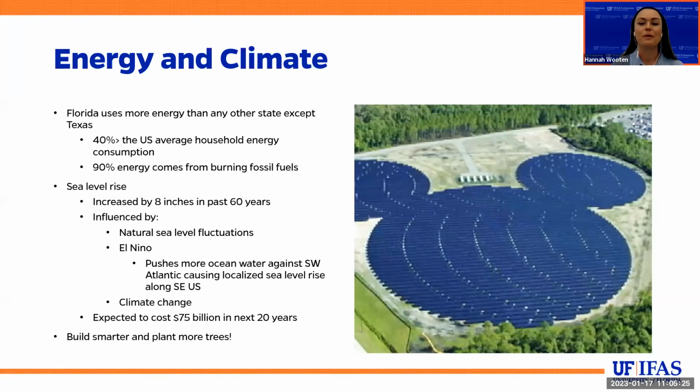But with the increase in carbon dioxide in our atmosphere, we know that with rising temperatures, we're intensifying our sea level rise situation. We have El Nino and La Nina, which further intensify our sea level rise challenges. And when we have storms like hurricanes with high tides, we can get massive flooding, as we experienced just last fall with our hurricanes.